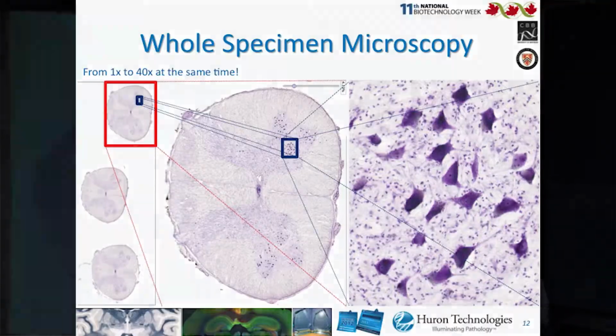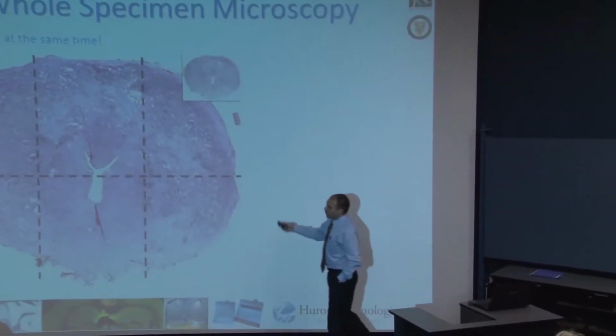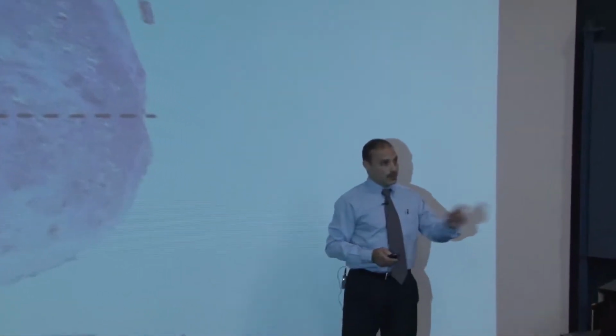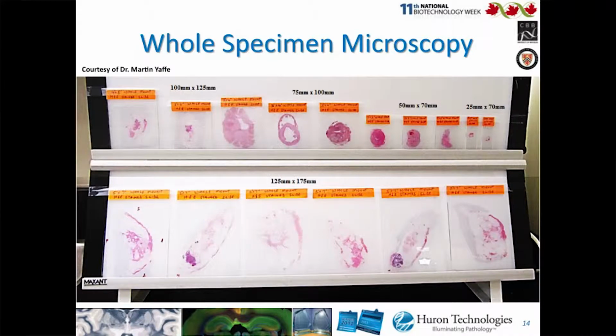Same thing with prostate. Prostate cancer, they basically slice the prostate into 6 pieces and put it on 6 different slices, but then they don't combine it together. Now we can combine the entire image by image, the entire prostate in one. That gives you the range of specimens that we can do, and this is actually from one of our customers.